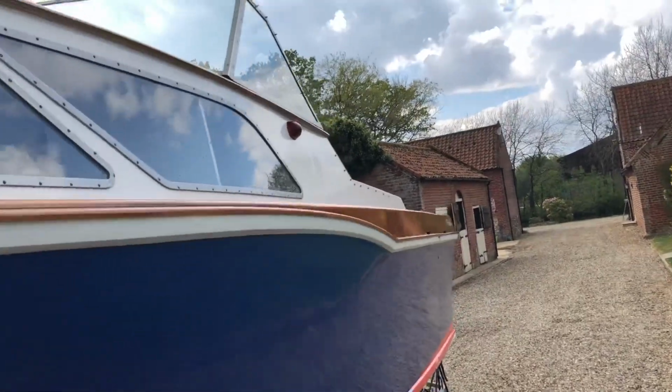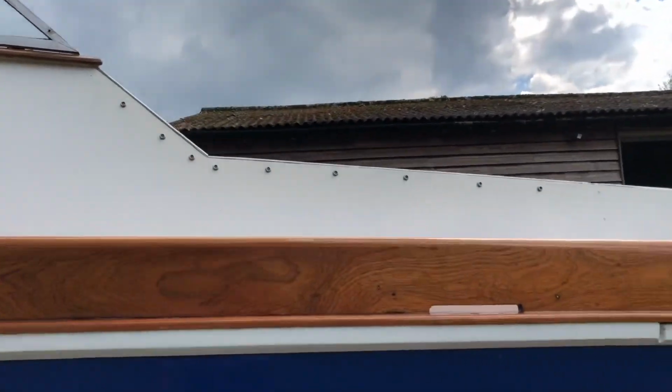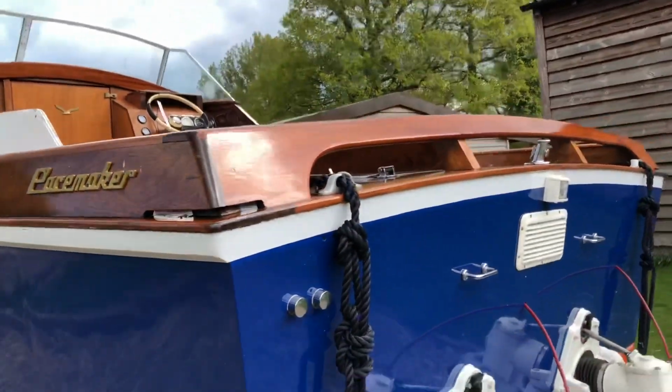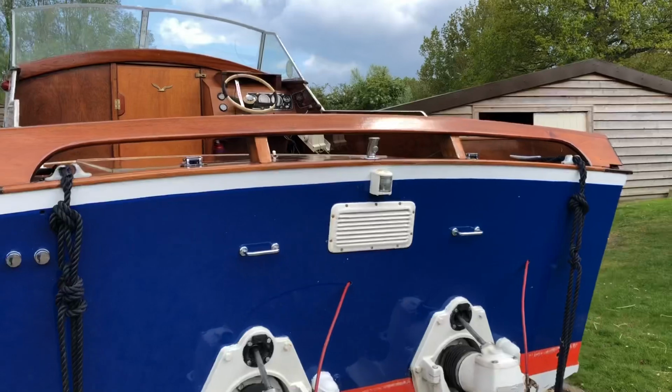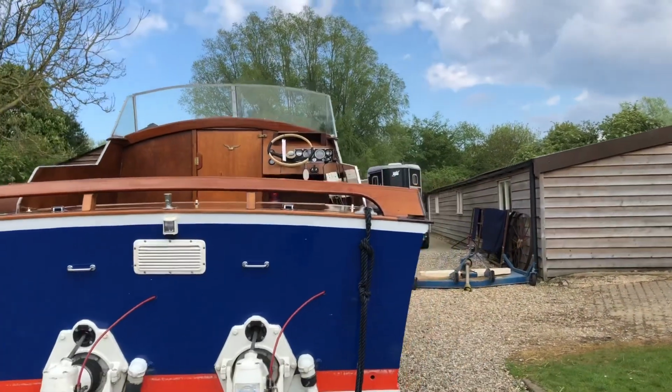She doesn't have a full canopy. She's got a fairly newish tonneau cover that just covers the cockpit to keep the weather off. And she's got a separate piece of cover to keep the aft deck varnish good.